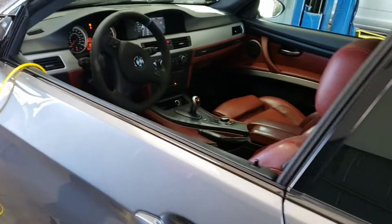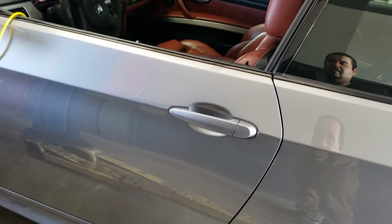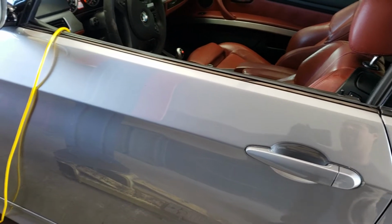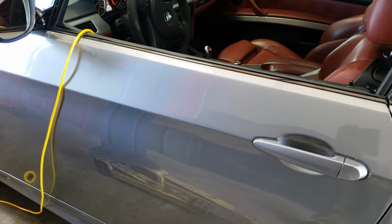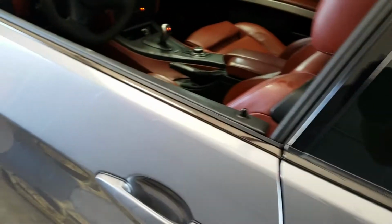So I think overall the car is in pretty good shape. Body-wise, I would give it a 9.5 out of 10. Interior, I would give it a 9.5 out of 10, with 10 being excellent. And mechanically, I would say it's probably a 7 or an 8 because of the engine-related issue. But it's not uncommon to have that issue with an M3.